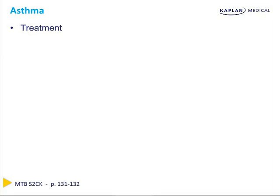Now, the treatment of asthma is where the money is at for Step 2, because the most complicated yet practical question you will get is to identify the severity of a chronic asthma patient and decide what treatment is required given their symptoms. The medications are as follows.